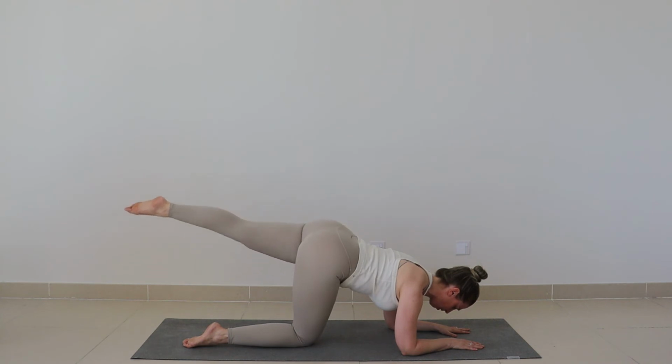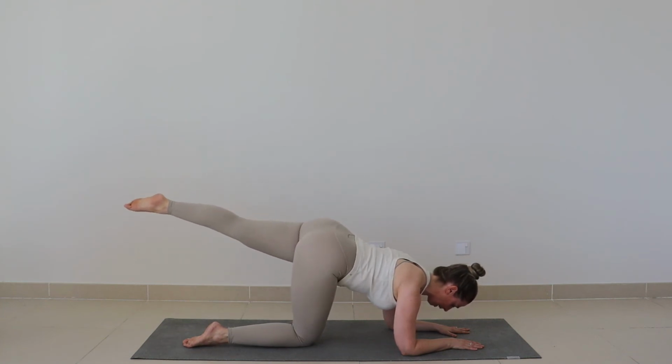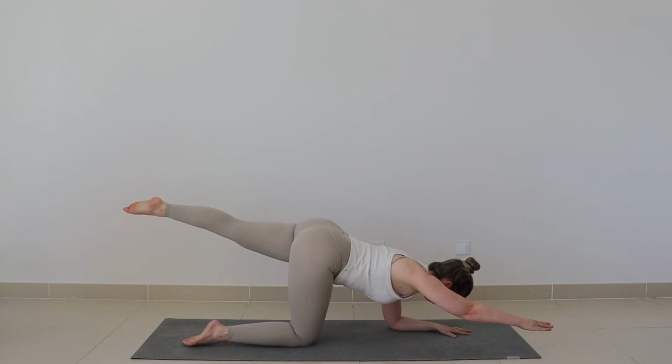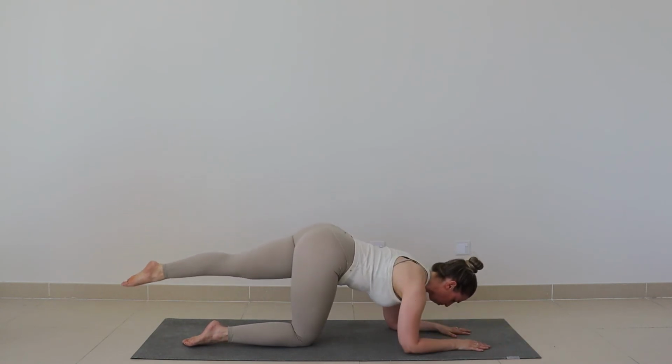And 4, 3, 2. Last one. Now stay there. Keep the leg lifted, keep the shoulders, the core strong. If you're ready, take the right arm forwards. Float the fingertips up off the mat, only if it feels right for you. Stay here for 3, 2, 1, and lower, release.